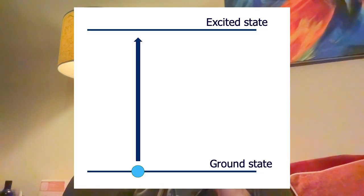So colorants absorb light because an electron moves from a ground state to what is known as an excited state. Now, the difference in energy between the ground state and the excited state is a precise amount of energy. And this corresponds to a specific frequency or wavelength of light. And the electron can move from the ground state to the excited state only by absorbing that very specific amount of energy or that very specific wavelength of light.